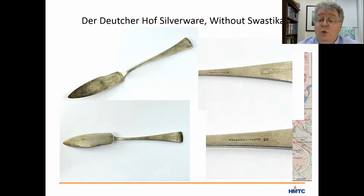Beginning in the early 1920s, Der Deutsche Hof became the preferred hotel in Nuremberg for Adolf Hitler and other leading members of the National Socialist German Workers' Party, the Nazis. The Nazi Party, as you may recall, was established in 1919 as the German Workers' Party and then added National Socialist to its name the following year in 1920. One year after that, in 1921, Adolf Hitler was named as the leader of this young party, which was still very much a fringe party.